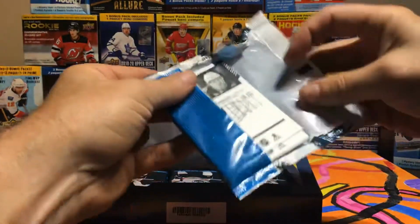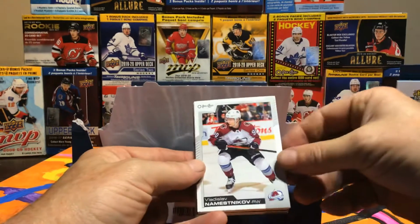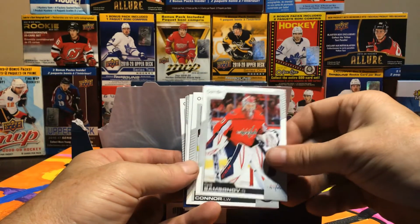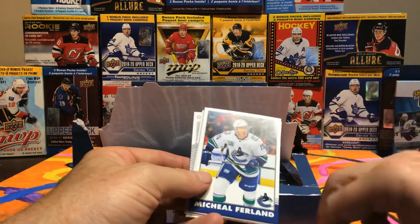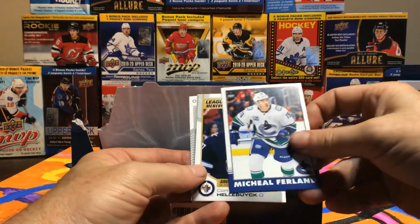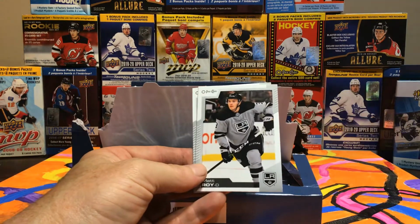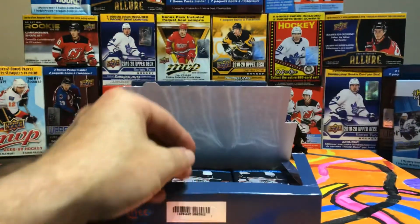Pack number 3. There you go. Vladislav Namestnikov. Ondrej Palat. Ilya Samsonov. Kyle Connor. A tall boy of Evgeni Malkin. Nice. Michael Ferland, Retro. League leaders of Connor Hellebuyck, Alexander Texier, Matt Roy, and Danton Heinen. Nice.